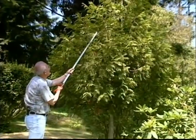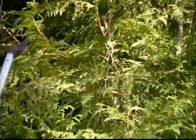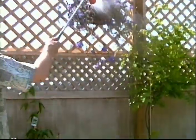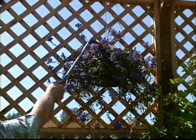If you have some branches high in a tree that need pruning, this is the ideal pole type pruner to use. And if you've got hanging baskets that are high and it's hard to reach to water them, or you have to reach out over an area to water, this is an excellent device to use. And there are several different types of them.